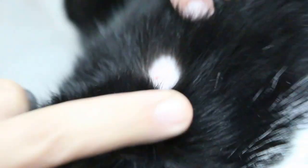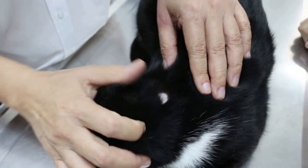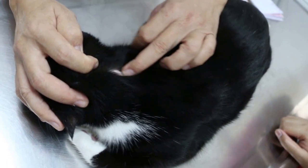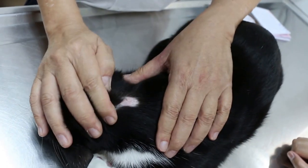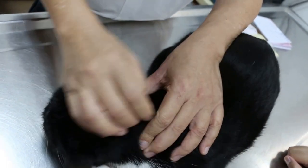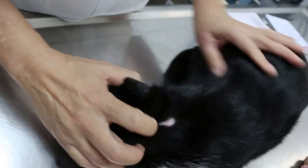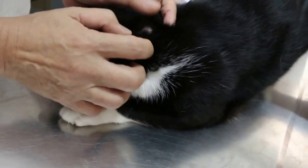Do you put something on, a spot-on? No, we don't have anything for those three. Do the cats fight? No, nothing violent. Do you apply any insecticide? No, nothing, because we only noticed this last night. This morning we brought him over here. We never applied anything. So the hair just came off? Yes, but we don't know from when or why.